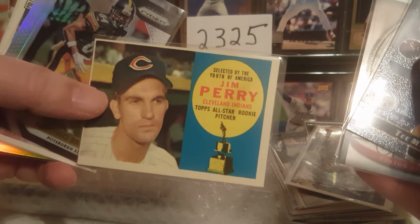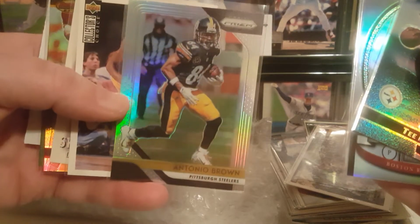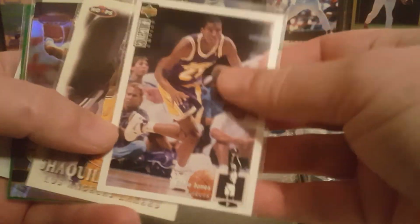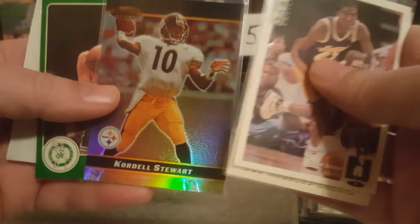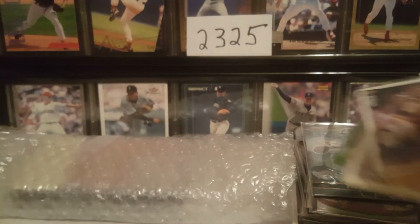Jim Perry, rookie card. Antonio Brown, Silver Prism, already had it. So I've got two of that now. If you're interested in it, let me know. Eddie Jones, Shaq, Cordell Stewart, Bowman's Best, and a Kevin McHale. And then it looks like some graded cards maybe, or oversized cards, tall boys.